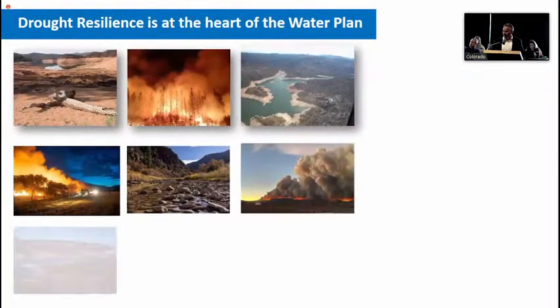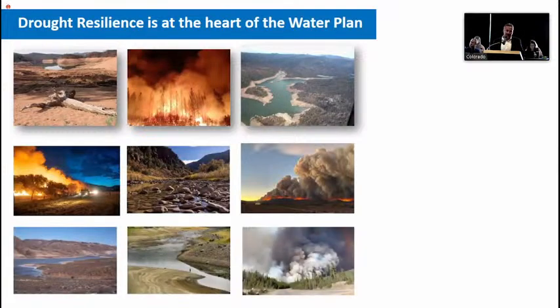We also talk about, I think at every roundtable, especially in light of Colorado River issues, and this is a version of a slide I've shown you before, those three images at the top really being the Hayman fire, the 2002 drought, and then subsequent fires and drought years like we're living through now.